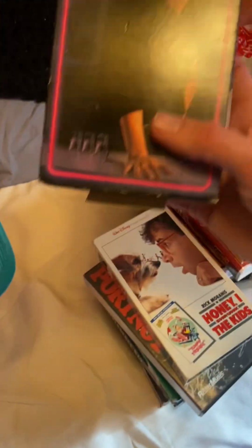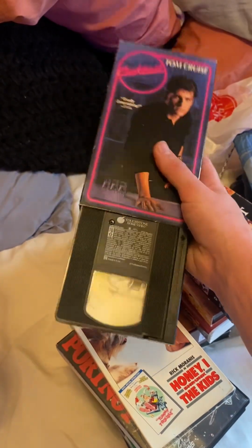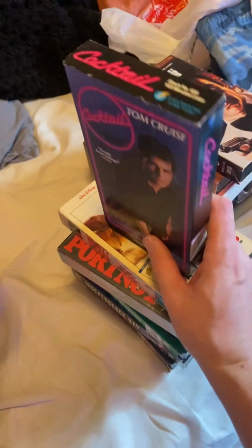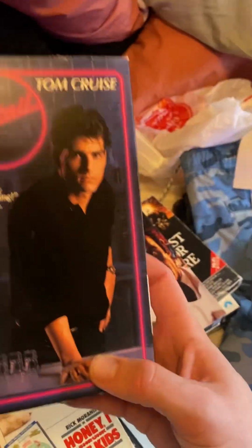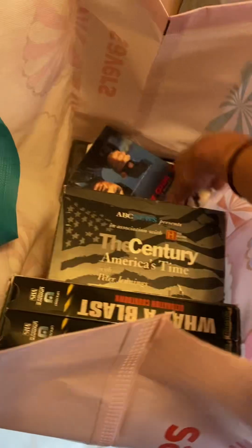That was cool. This one was interesting. I've been told to watch Cocktail by many people. Get out of here. Cocktail. Yeah, look at that. So, I plan to watch this. It's still got the little proof of purchase, the Homeward Bound up there. Also, you can see the flap. It's got that as well. So he's in that stack. He's in this stack. This is all from Savers.